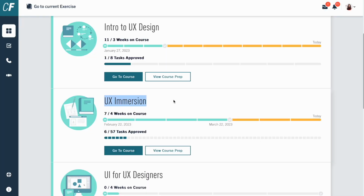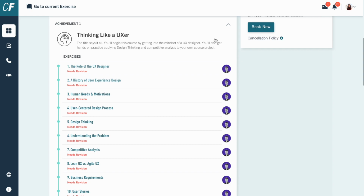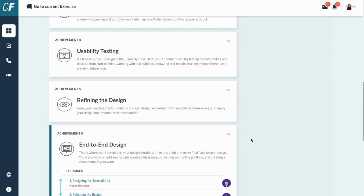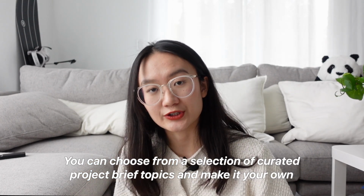Now for UX immersion course, there will be 6 achievements. You can just think of it like there's 6 smaller courses in this UX immersion course. Think like a UXer. You will learn about things like user-centered design, competitive analysis, lean UX versus agile UX. You also learn about understanding the user, foundational design, usability testing, refining the design, and end-to-end design. For the immersion course, you will choose between 4 personal projects. You should choose the project based on the industry you want to be in.